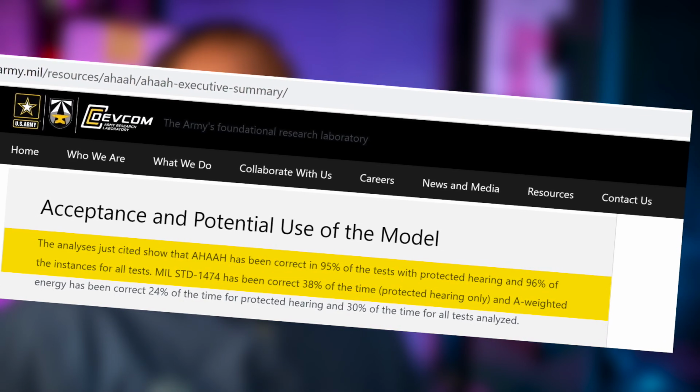Interesting. So it sounds like we can understand not just what the single gunshot noise is now, but how an entire range session could affect our hearing. If you're talking about this new information being able to show us how many gunshots we could safely hear in a day or in a week, is that correct? Yeah, that's, I believe, the purpose of the AHAAH software tool.